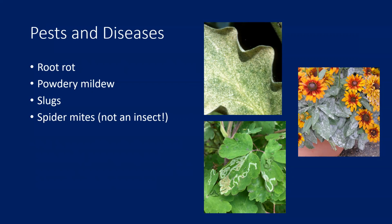So we've talked before about drainage issues, and if the roots stay wet very long, you could potentially get a root rot. And what you would see if that's happening is that the plant starts to wilt, almost like it needs watering, but it's not recovering after you water it. And when you dig it up, a lot of times roots will be blackened or dark gray.